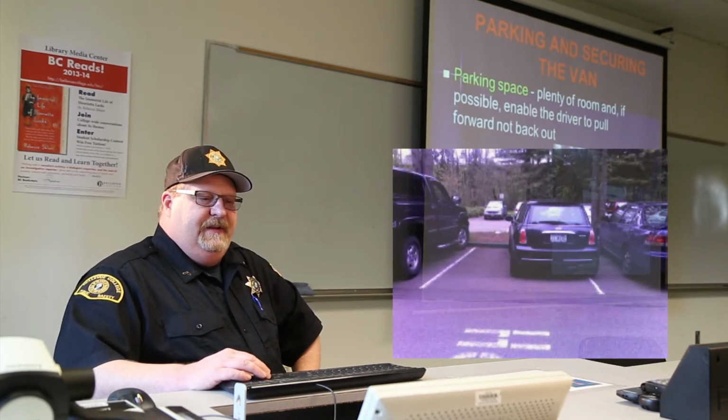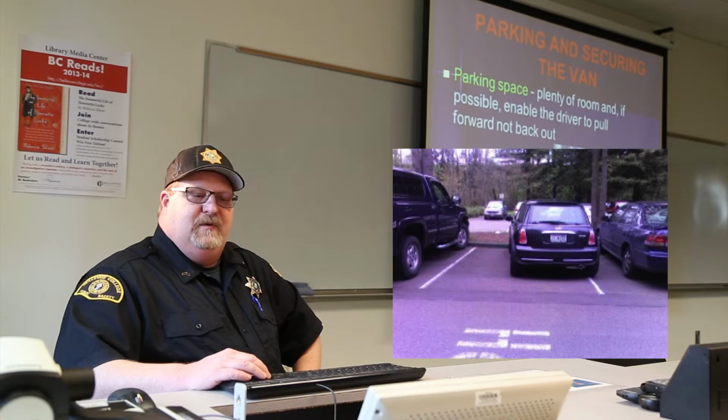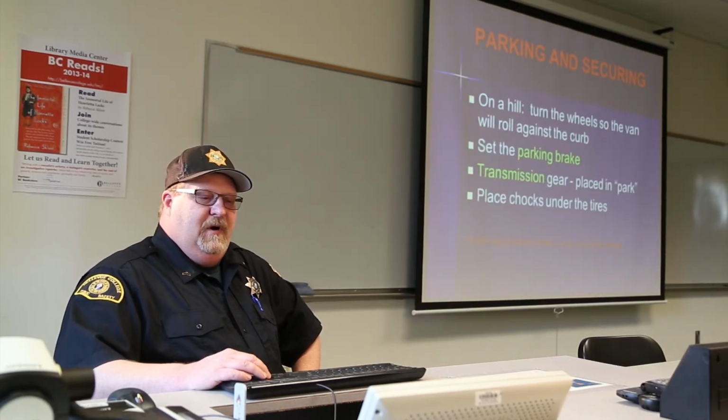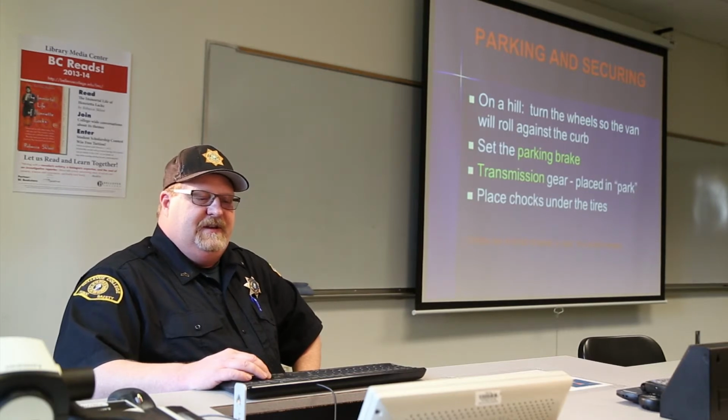Parking and securing the van. Parking space: try to make sure there's plenty of room, if possible, that enables the driver to pull forward. That way you don't have to back out. Again, if you're parking on a hill, turn the wheels so the van will roll against the curb. Set the parking brake. Make sure the transmission gear is placed in park. Place chocks under the tires. Chocks are blocks of wood, a rock, or a rubber wedge.